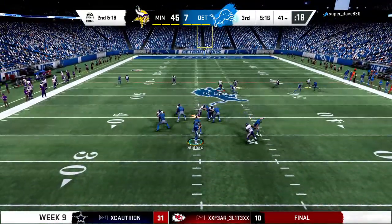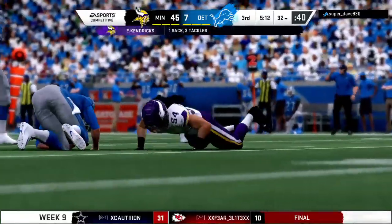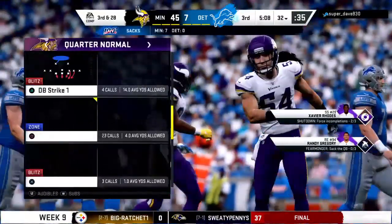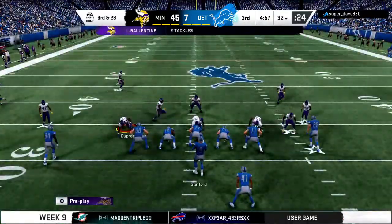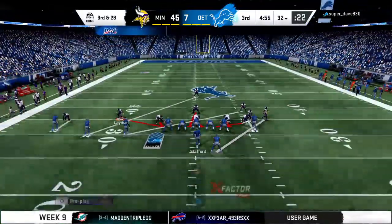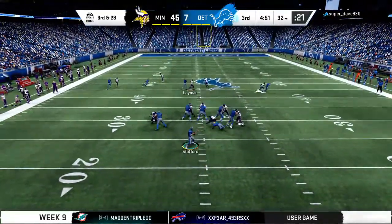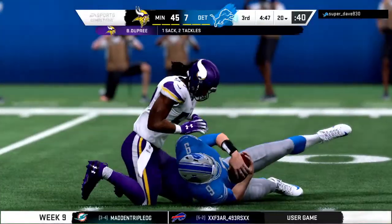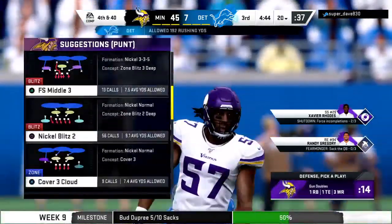To try again after the sack. Stafford, oh, the pressure too great, and he goes down once more. Eric Kendricks able to record his 5th sack of the season. After the sack, Stafford and the Lions come up on a 3rd and long situation. To throw is Stafford. And the pressure gets to him again. Bud Dupree able to record his 5th sack of the season.